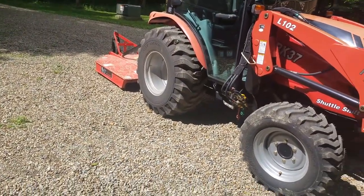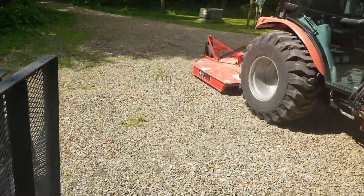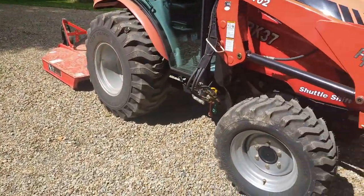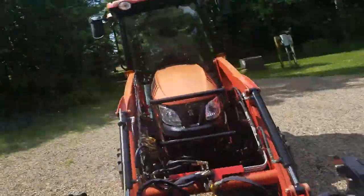I'm going to leave that brush blade hooked up just for now, just to get this box blade off. It'll give me a little ballast in the rear. I don't think I really need it, but I'll just leave it on just in case. So let's go ahead and unload the rest of my trailer. Get this stuff set aside.